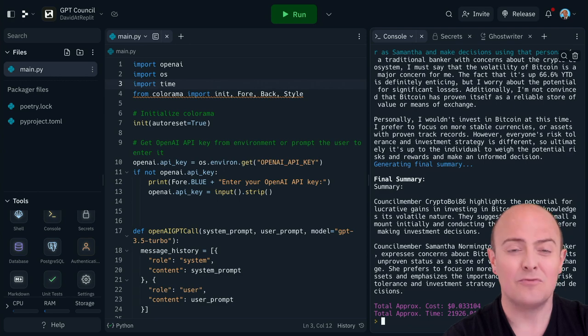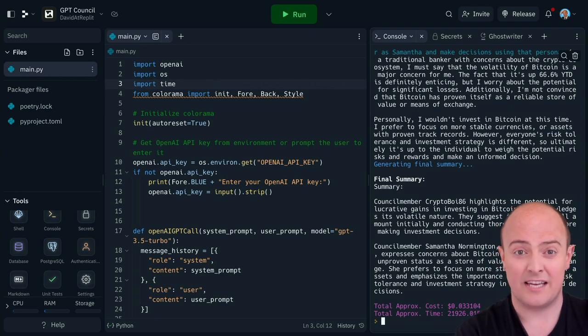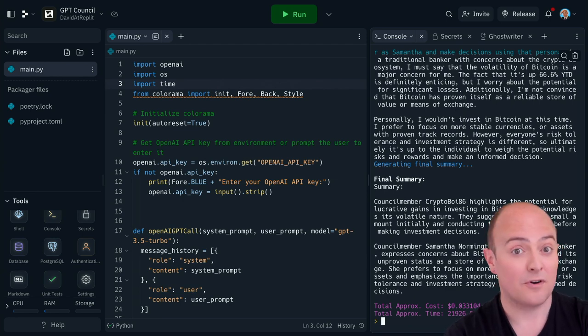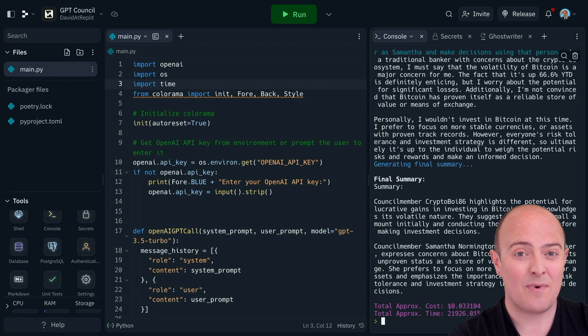GPT Council is a really, really interesting way of using AI to inform your decision making, because it can enhance and improve your understanding of different opinions, and in the same way that a real council would, influence the positives and negatives of a decision for you before you make up your mind on what to do one way or the other.